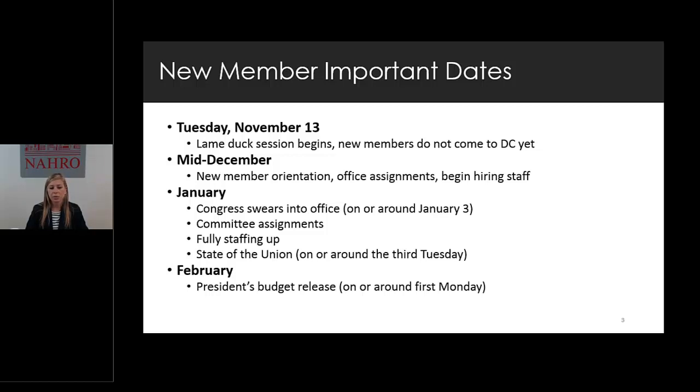And the president's budget will be released on around the first Monday, and that really kicks off the appropriations process, which is very time-consuming even for members of Congress who aren't on the appropriations committee, because every member makes an appropriations request. So that's a very hectic, time-consuming thing that the office will have to deal with right away. It's a really great thing for you to be able to be a resource to them for the housing numbers.